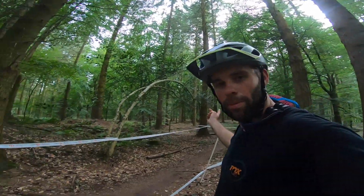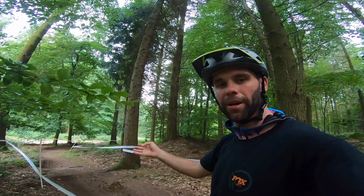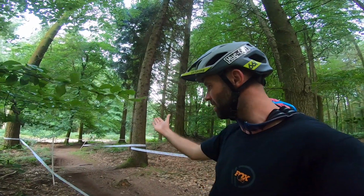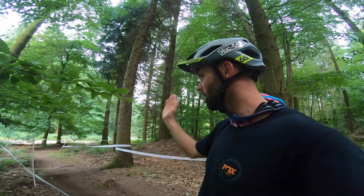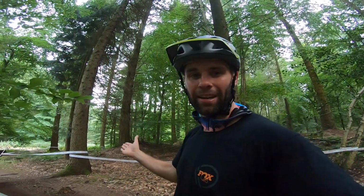Out the gate, we've got a bit of a sprint to get to the first fire road. There's two little lines you can do here. You can do outside and carry a bit more speed, but it's a bit further around, or you can just cut across on the inside, but you've just got to be pretty rigid in staying on the inside so you don't drop low.